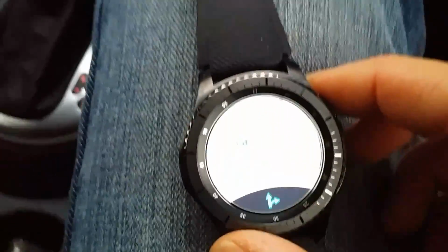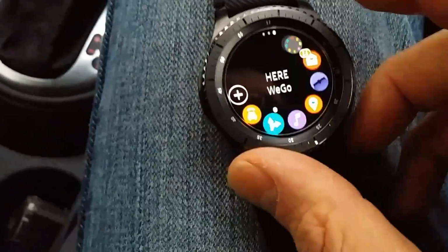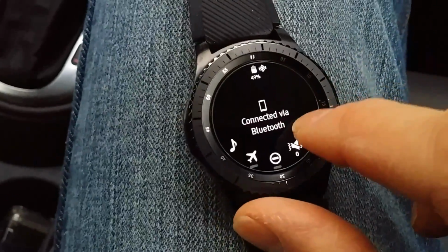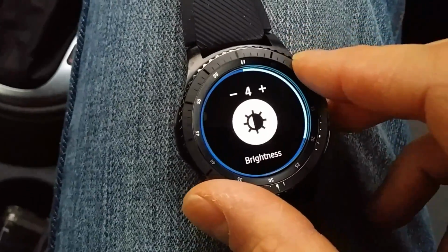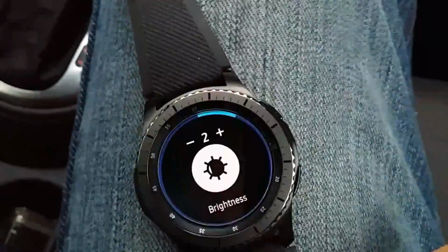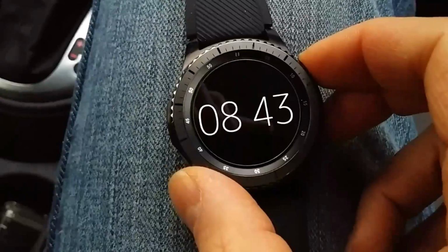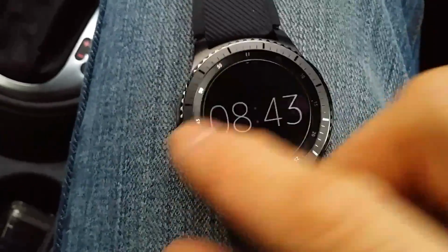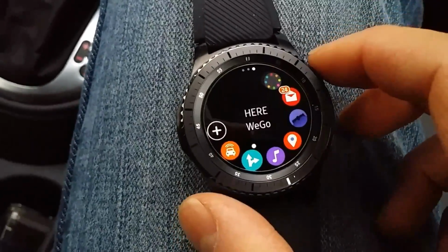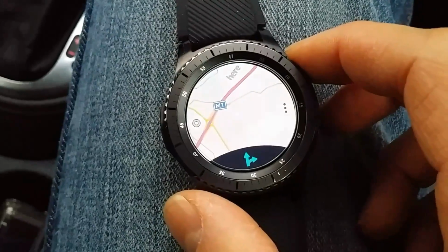Now let's hope we can actually get focus on the screen. I might need to turn down the brightness because sometimes it's hard to see on video with the brightness turned up, so I'll turn that down to try number 2 and go back. So go apps, HEREweGO. That's better, we can actually see the colour and we can see the map.